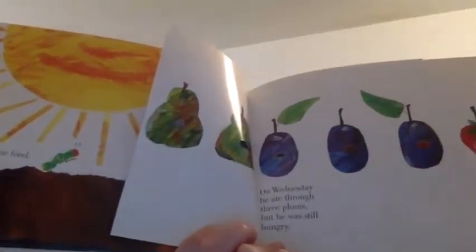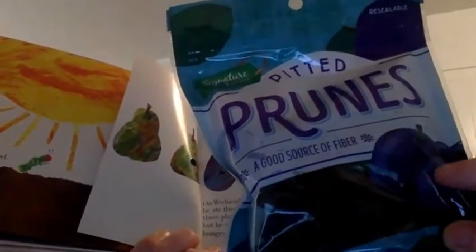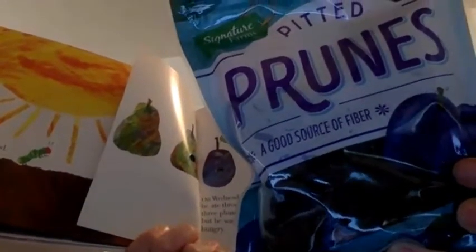I had difficulty finding plums. So, in a lesson, did you know that prunes are dried plums? Prunes are dried plums. So, let's open that up and see what they look like. Ooh, they smell very potent. They're very sticky. You see that? Very dark, huh? Dark. Here's one that's not smushed. Very potent.